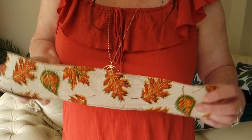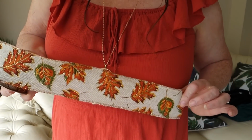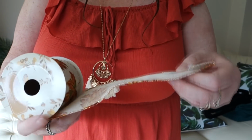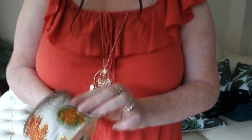There it is. So I got this just to do a little bit of a display with it. I'm not sure. Usually you put them on wreaths, don't you? Like make bows for wreaths and things like that. So I'll probably do something like that with it. And this one, I love this one as well. I got both because I couldn't choose which one I liked the most. I like them both equally. I'm just going to open this other one so you can see properly.